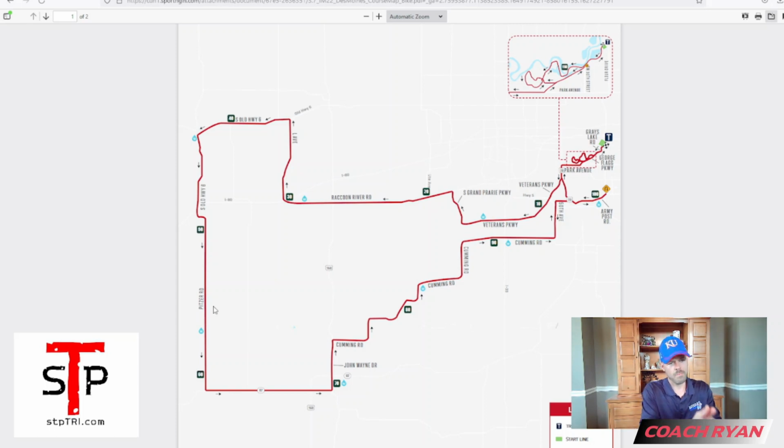So just be aware, the road conditions, for the most part, should be in pretty good shape. I haven't heard too many people talk about it or complain about it. Just be ready for that. But definitely be ready for the aero position.